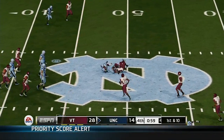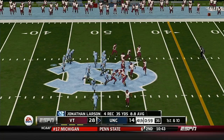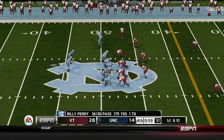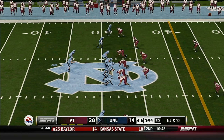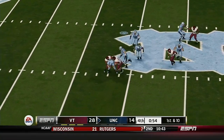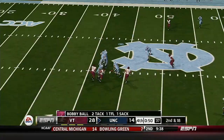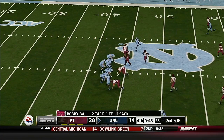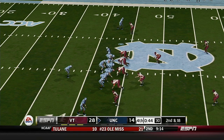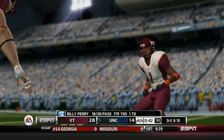Going to go across the middle, caught. He's taken down at the 49. Good pitch and catch there on second down. Yep, it was good enough to get him a first down. That's just a nice play. Under heavy pressure, and he hits him hard at the 43. The spike will stop the clock.